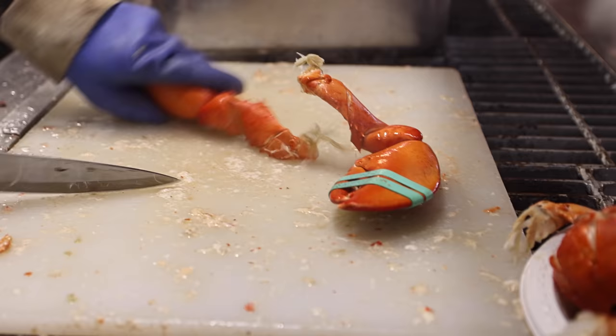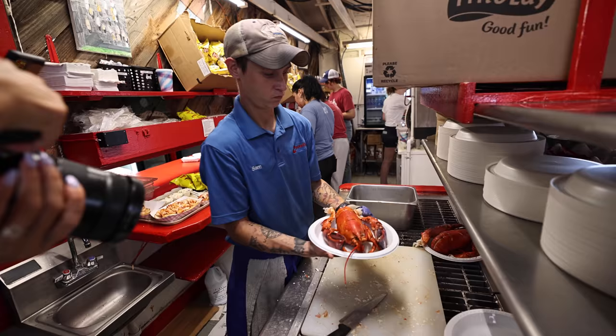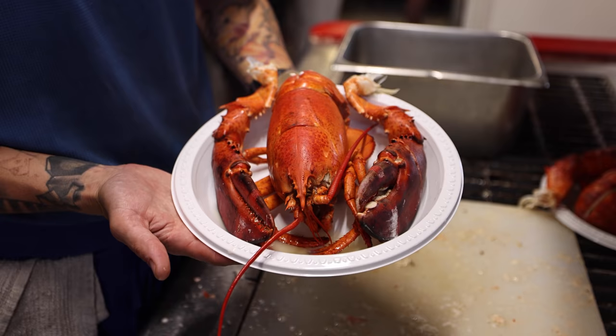Boom. Crack that claw. So we learned that's the blood on that. That is how you chop up a lobster. And then straight to the chopping board. Skills chopping those up. Just precise cuts, cracks that claw open. Beautiful.